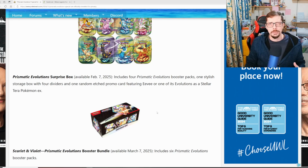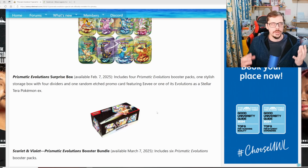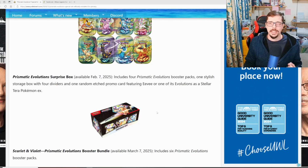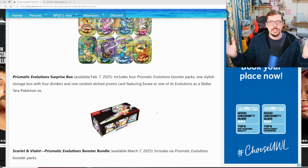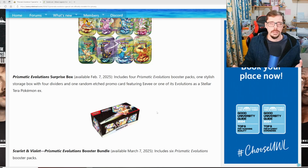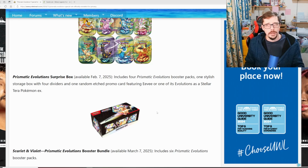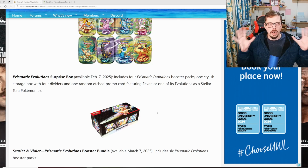And when we talk about etched, we're normally talking of secret art rare or gold cards, usually when it comes to etched promo or just etched cards. So an etched promo featuring Eevee or its evolutions. So what we're saying is we need to buy 9 boxes to potentially, as long as you get each different one in each one, to get every single one. So if these are new promos, they're not just reprints with the promo thing on it, new art, etc.